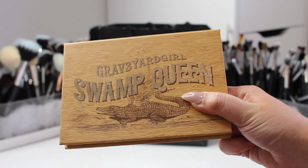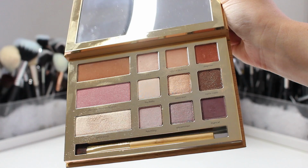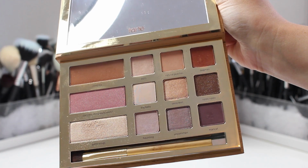So the first thing I picked up is the Graveyard Girl Swamp Queen palette. And I'm actually wearing that today on my eyes, and I mentioned this in a favorites as well. I've been using it a ton, and I have the face products on as well. So I have the bronzer, the blush, and the highlight.